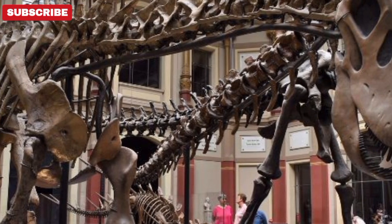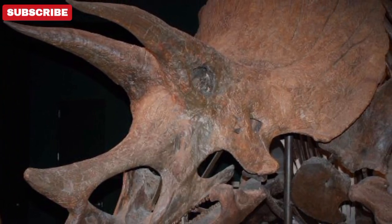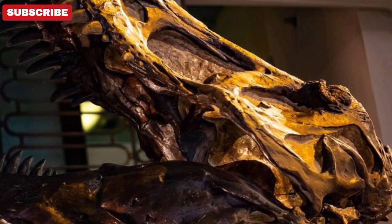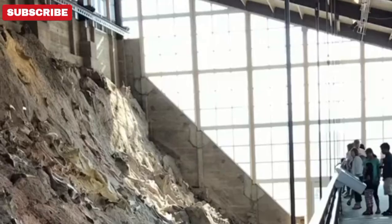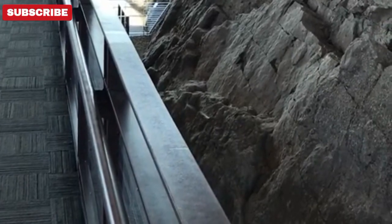Permineralization is the reason why fossils are not made of the original bone but of stone. The minerals filled in the empty spaces within the bone and hardened, creating a rock replica of the original structure. Because of this, fossils can last for millions of years without melting, rotting, or disintegrating.